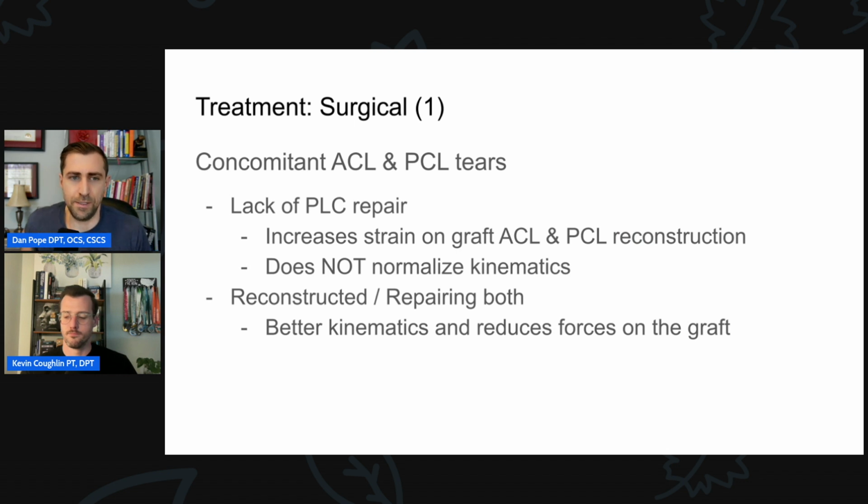All right. What about concomitant ACL and PCL tears? Because oftentimes these are happening in conjunction, PLC with ACL or PCL. So if you don't repair the PLC, the posterior lateral corner, it increases strain on the graft in ACL and PCL reconstruction. The other thing that happens is if you don't repair the PLC and you just do the ACL or the PCL, that does not normalize kinematics, right?